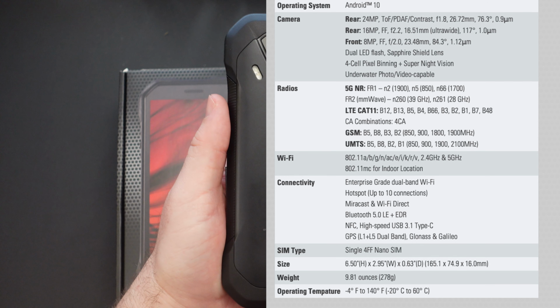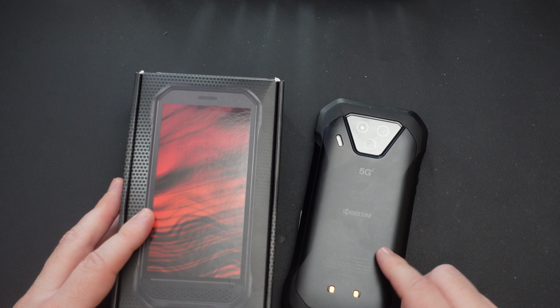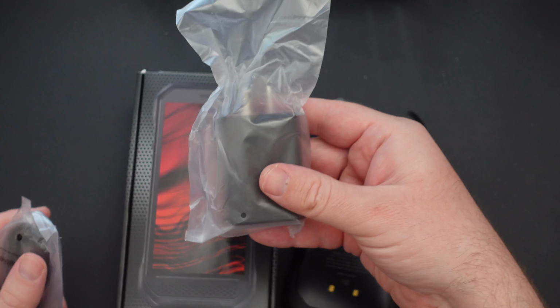It does have ultra wideband, so if you want to go the fastest 5G that Verizon has to offer, this phone is compatible with it. And then lastly, what comes inside the box? Obviously you get your phone, and then you get a USB-C cord and a charger.